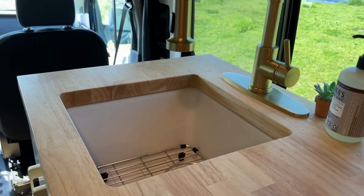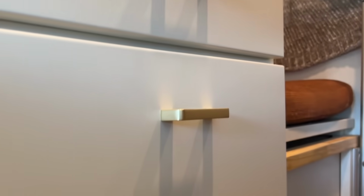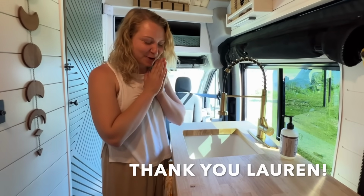For my kitchen, I chose butcher block countertops, a white under-mounted sink, and all gold hardware. This was all picked out with the interior designer, and it came out absolutely fabulous. I love it so much.